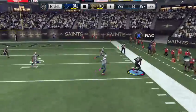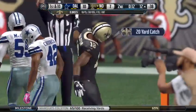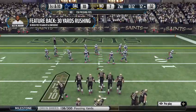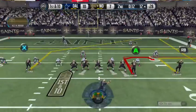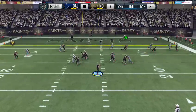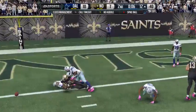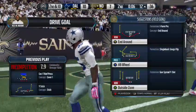But look at this. Colston's open. Same play as last time that brought them to the 50-yard line. Brings them closer to the end zone. 20-yard catch. And this is, I believe, the red zone. Here's the first snap after the big play. Bush is out wide on the left. And Colston can't hold on to it. 6 seconds remaining.